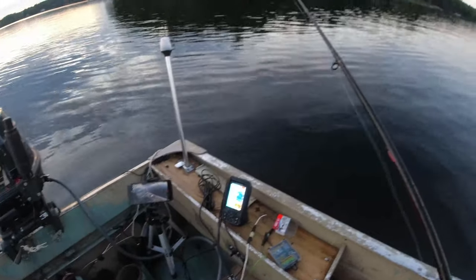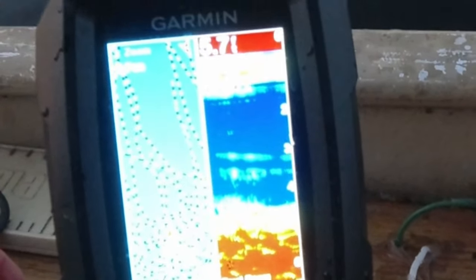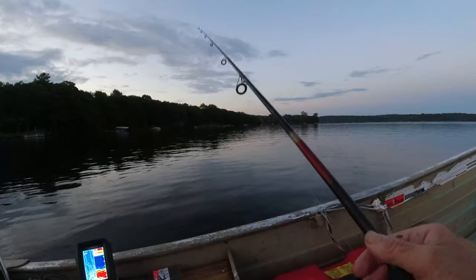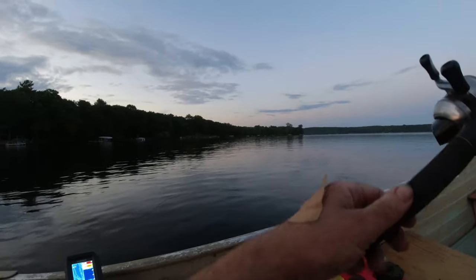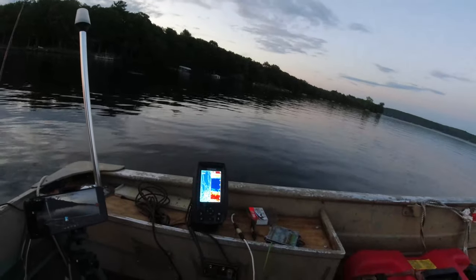I'm marking a lot of fish right now. See if I can. No, now they're not marking. Figures. Go down to show the camera and they stop marking. Mosquito. Mosquito just buzzed my ear. So that's another sign to start getting ready to head in.